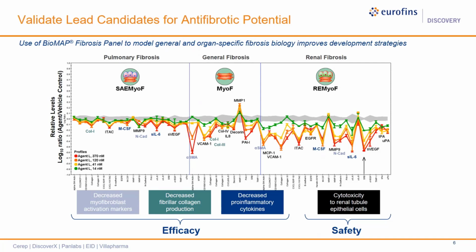Profiling across these 3 systems confirms that Agent L is able to decrease alpha-smooth muscle actin, a biomarker associated with myofibroblast activation in 2 of the 3 BioMAP systems, as well as decreased collagen production and other biomarkers associated with fibrosis. This is consistent with an antifibrotic profile.